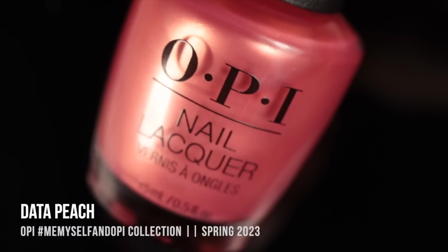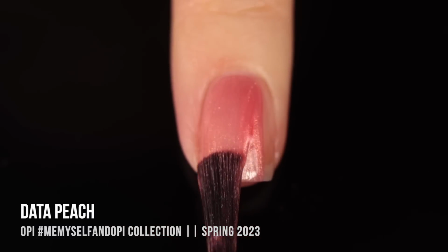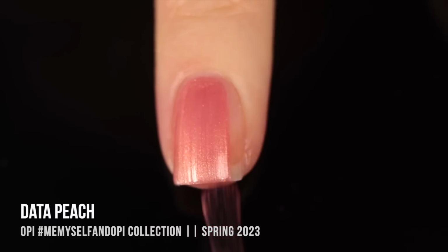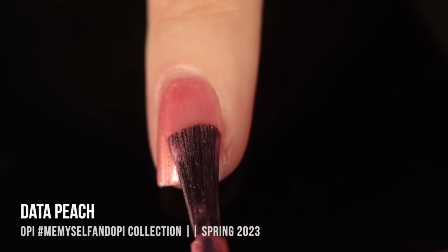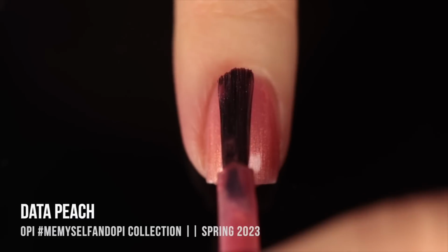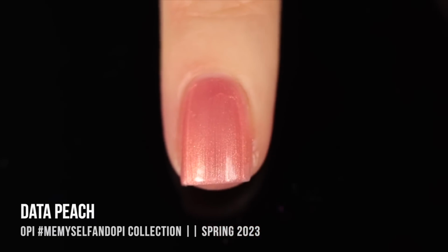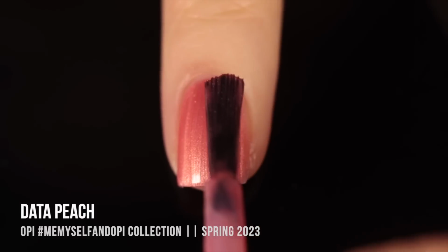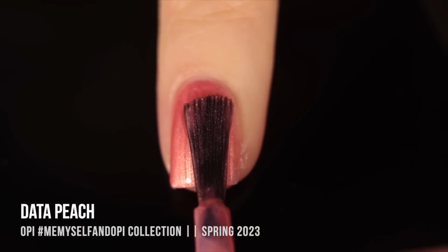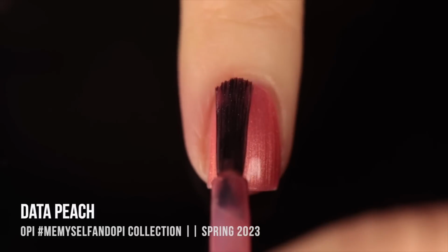And then we have the shade Data Peach, which is again a pearlized shimmer shade, and this one is a really beautiful bright coral kind of color. When I saw it, I actually thought it was going to be more of a beigey medium brown kind of color, but boy was I wrong. This is such a saturated shade, and it has this really gorgeous pinky base, but then this orangey shimmer that really gives it that sort of coral salmon peachy kind of color, and I thought this was absolutely stunning.